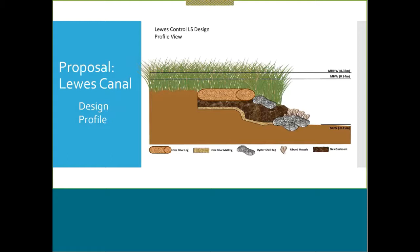And then you do have those ribbed mussels on the plans, but from what it sounds like in your proposal, you're just expecting recruitment, right? You're not expecting to place. Okay. No. So I would go ahead and remove them from the plans. Then you're just expecting recruitment.